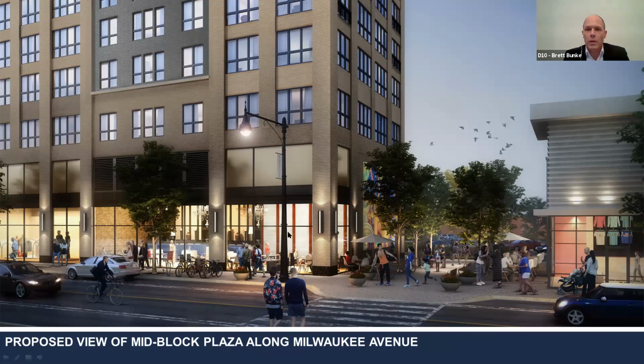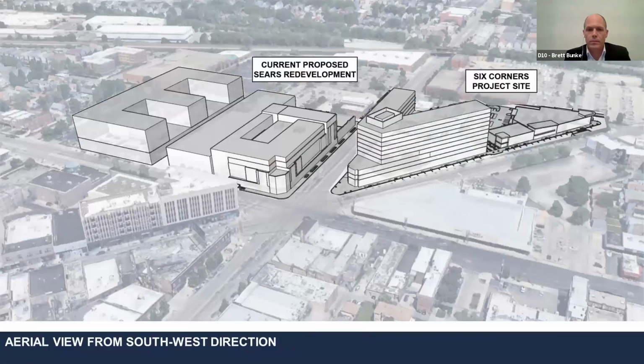This is an image about mid-block. This shows our pedestrian plaza, which is mid-block. It's flanked by the one-story retail on the right, and to the left is our 10-story senior living building. Next, please.